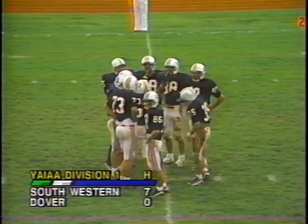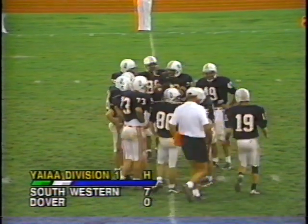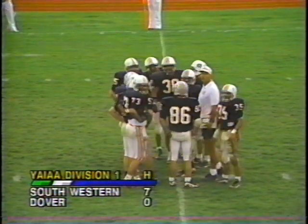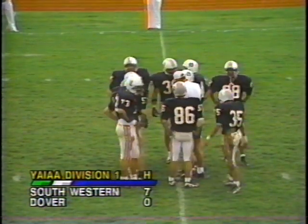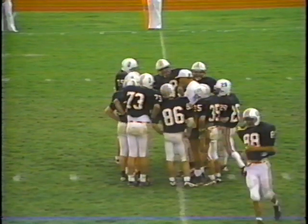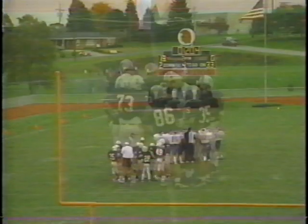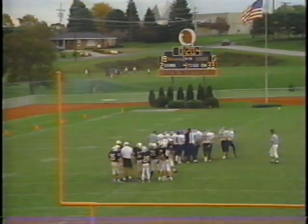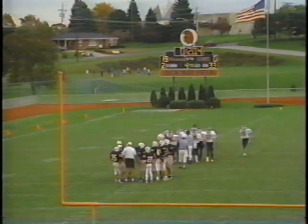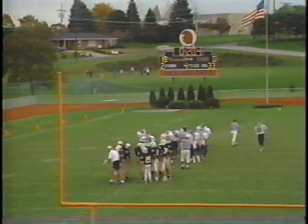Let's give you an update here. Dover down 7-0 at halftime to Southwestern in that big Division I matchup. Berwager missed a field goal of 34 yards before the half came to an end. So 7-0, the Mustangs over Dover. They win Division I, and they remain undefeated and at the top of our WSBC Cable 4 York poll. If Dover wins, there's a tie in Division I, and I guess the edge would go to the Eagles for beating Southwestern in head-to-head competition.